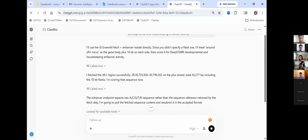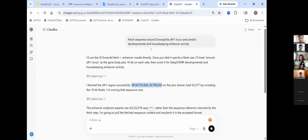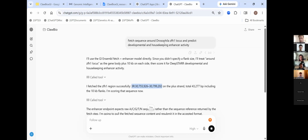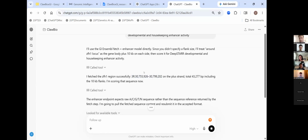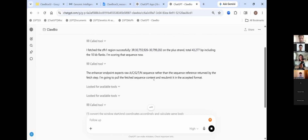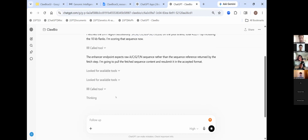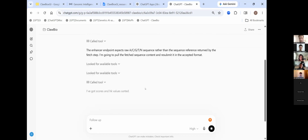Once it got the sequence from the locus, the locus coordinates I never provided myself, but because the name of the gene was provided, it was able to find the coordinates and get the DNA sequence. Then it will communicate with the model. Here it goes, this communication, and retrieves those results that I showed you using the web platform, but now you can have them embedded into your chat together with some other information.